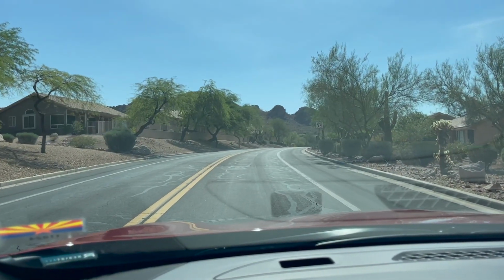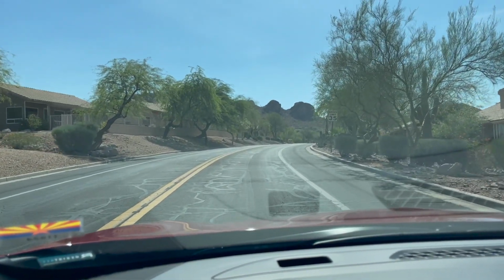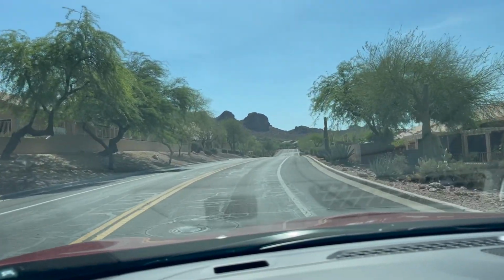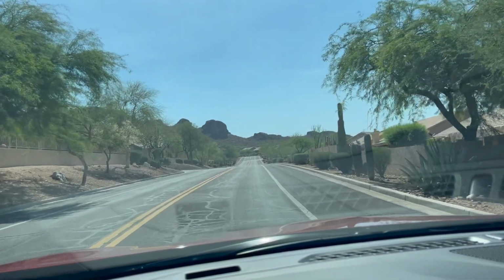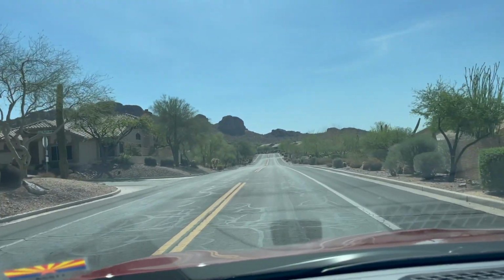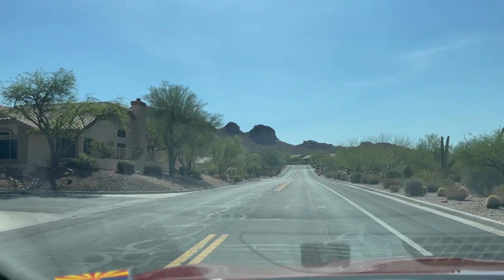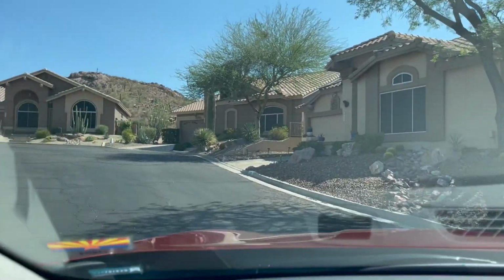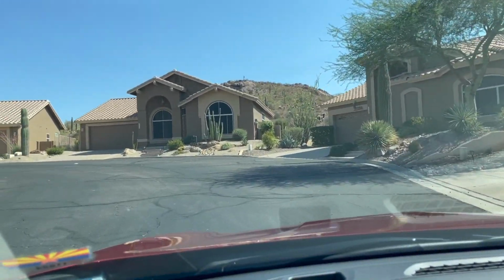So Patrick, we're in MountainBrook Village in Gold Canyon, and we're headed to the house that you requested us to look at. And this mountain is right off in the distance. And we're turning into this side street where the home is at here.